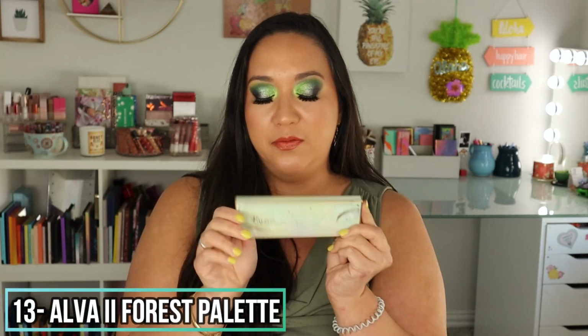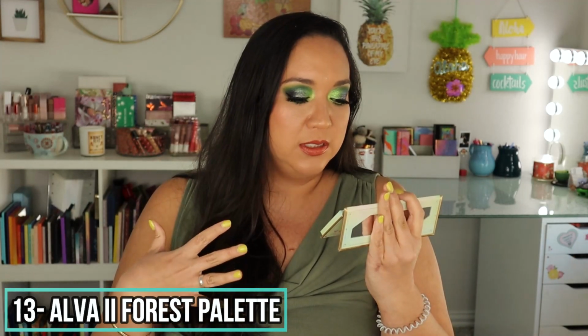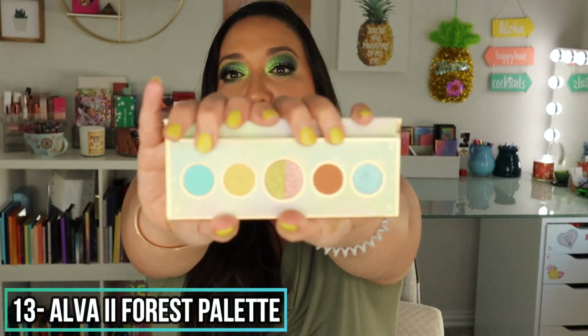And then the next one in the ranking, which is this one right here. This is the Elva 2 Mini Forest palette. This one has a little bit of color, but this one is still leaning pretty light. There's not anything dark enough for my liking.